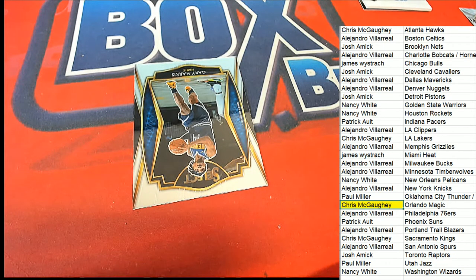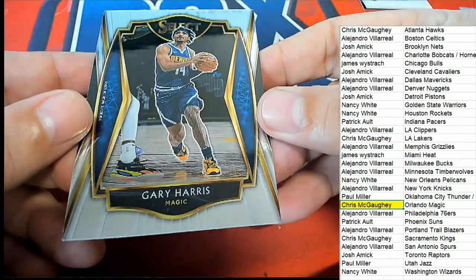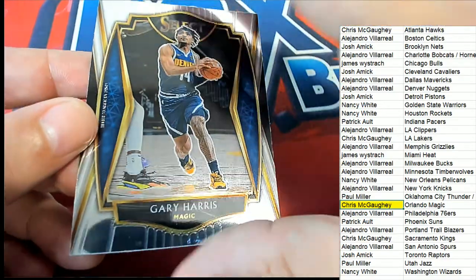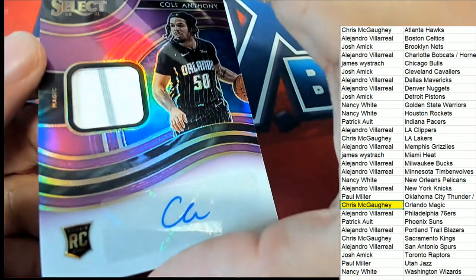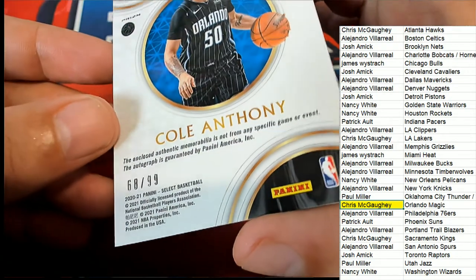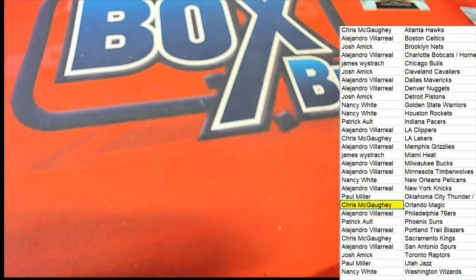And then we have a Gary Harris premier level. This actually goes to the Magic. Just be aware it's not the Nuggets, it's the Magic. So the number was 50 on the jersey. And it was 68 of 99. Nice going. 68 of 99 for that hit.